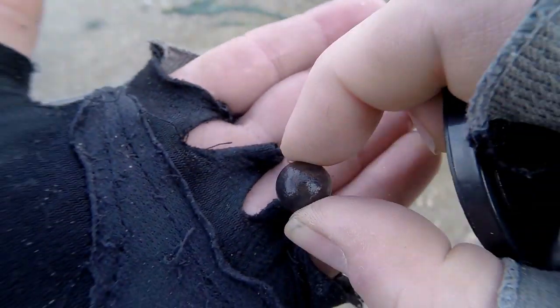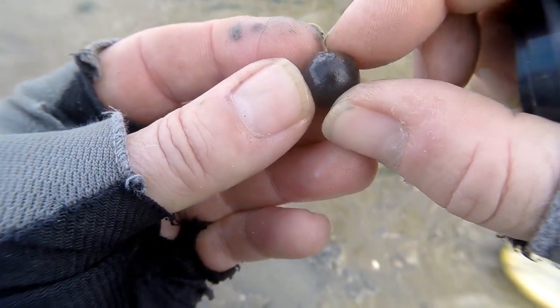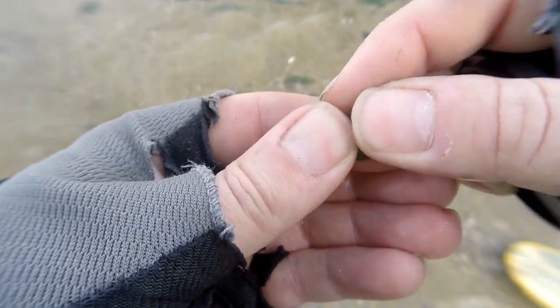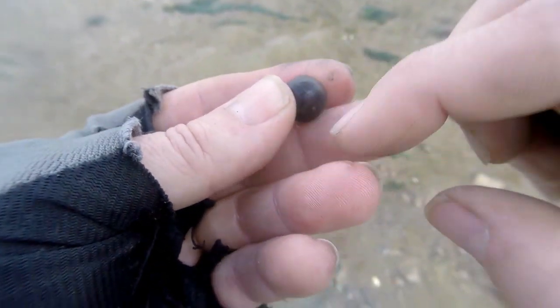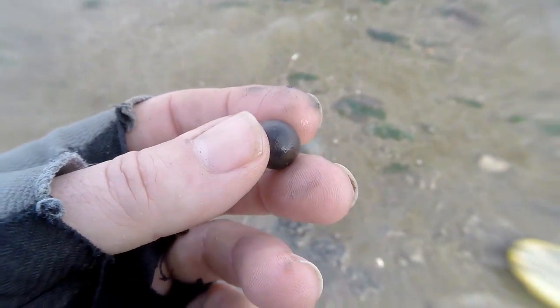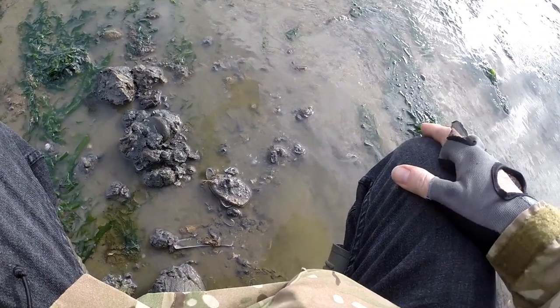Well, practically next door to where I had that ball, I've got another one, and that's got the little mark on the top. So I don't know whether these are actually like buckshot from a musket or something. I'll have to look them up. That's 2 within the same area, so I'll fan round here, see if there's any more.